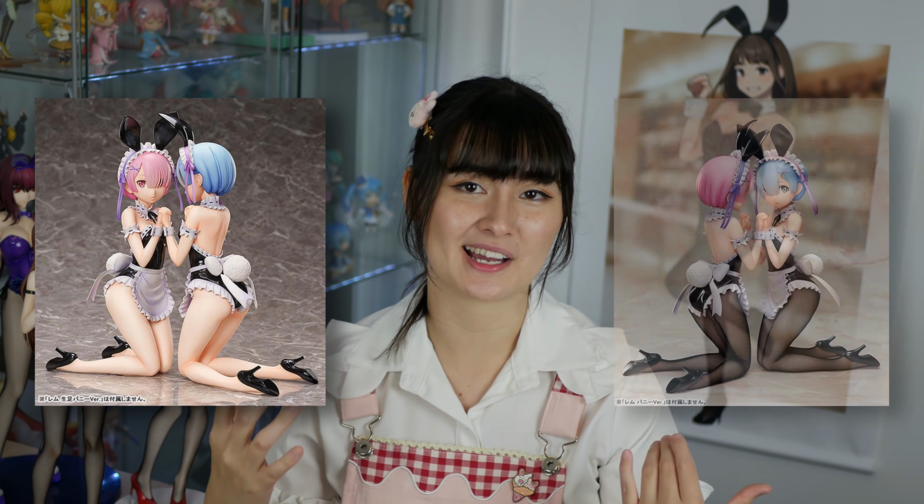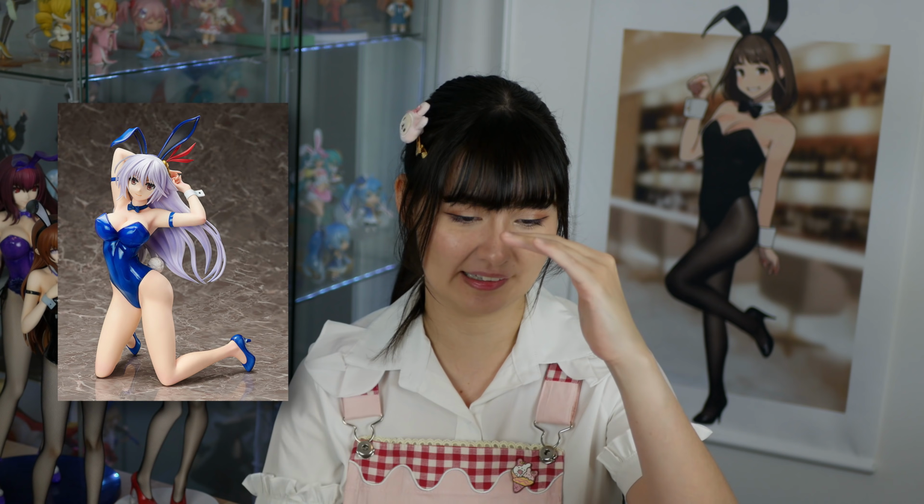But now B-Style are also announcing their bare-legged bunnies, which is often how they do re-releases. In my personal opinion, I think tights will always be better, although I don't mind the bare-legged ones as much when they're kneeling or on the ground, because then there's less just leg. There's also a small set of male bunny figures which look so cute. They're from 10 count if you're into that.